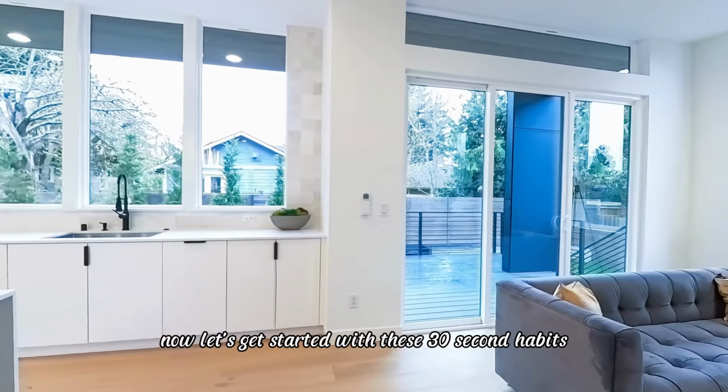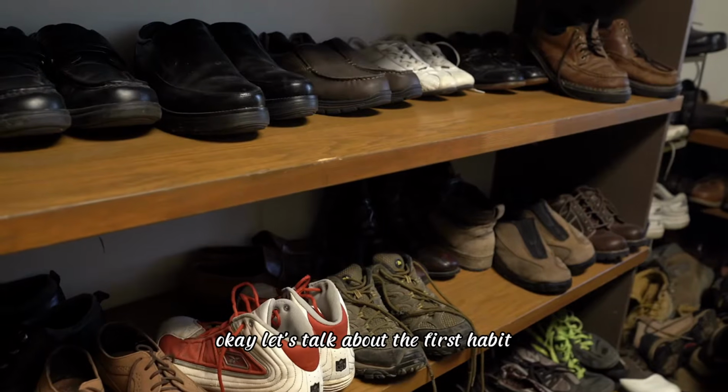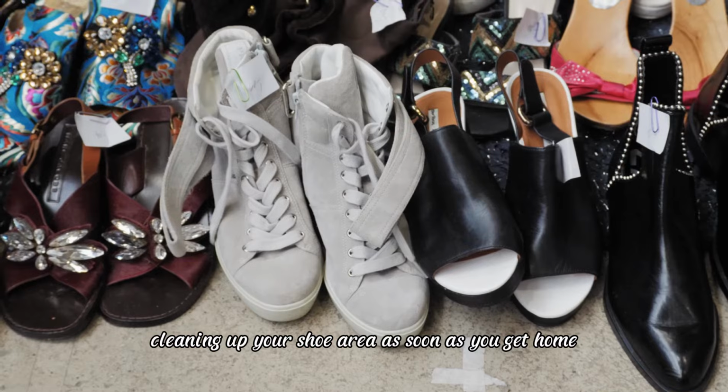Now let's get started with these 30-second habits. Okay, let's talk about the first habit that'll change the game for keeping your home tidy: cleaning up your shoe area as soon as you get home.